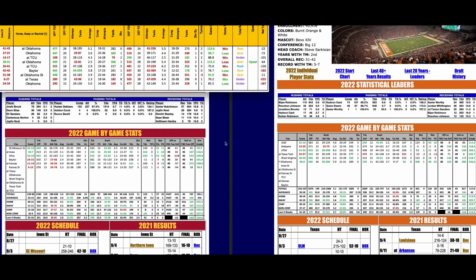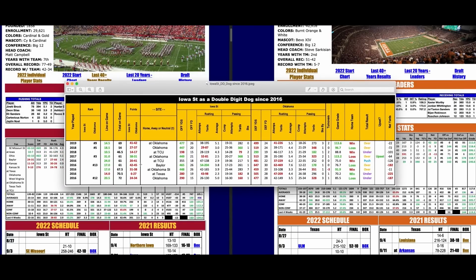I had Todd put this one together for you. This is, of course, our last 25 years update. And I said, Todd, can you give me Matt Campbell as a double-digit dog since he's been there? And so here they are. And as you could tell right here, this tells you whether the team won or lost the game. So Matt Campbell as a double-digit dog is just 1-9 straight up. Red means that you lose the game. Green means that you win the game.